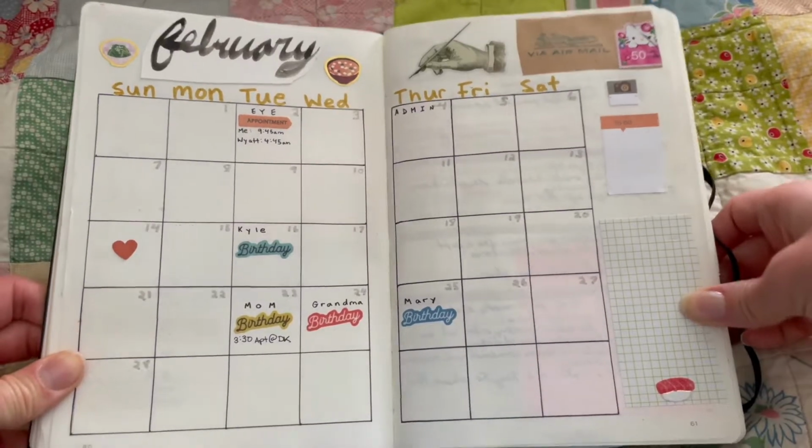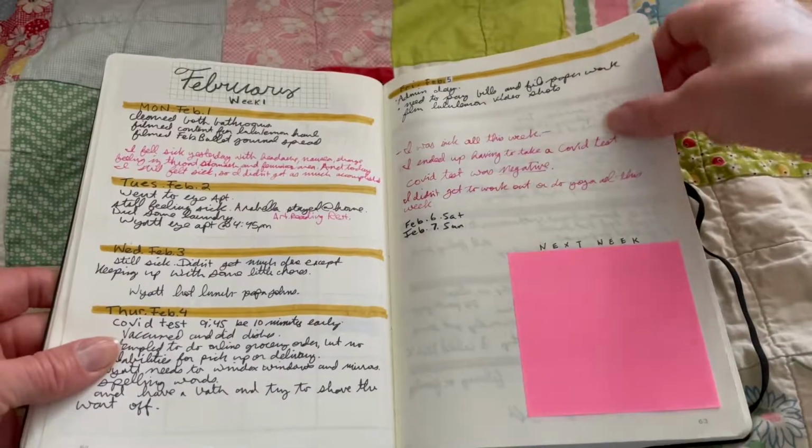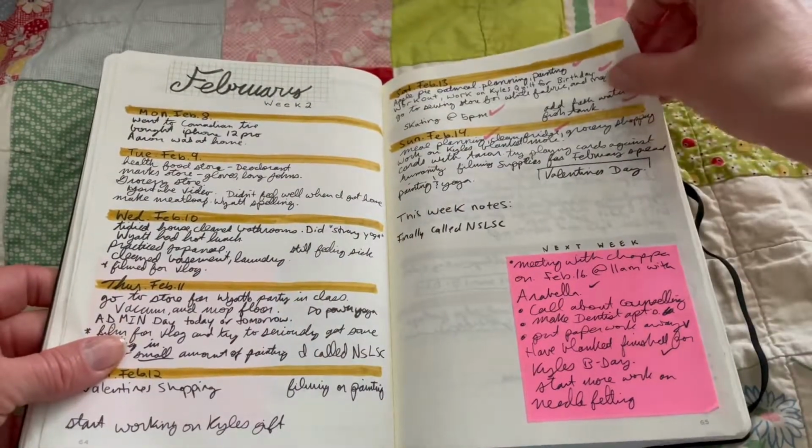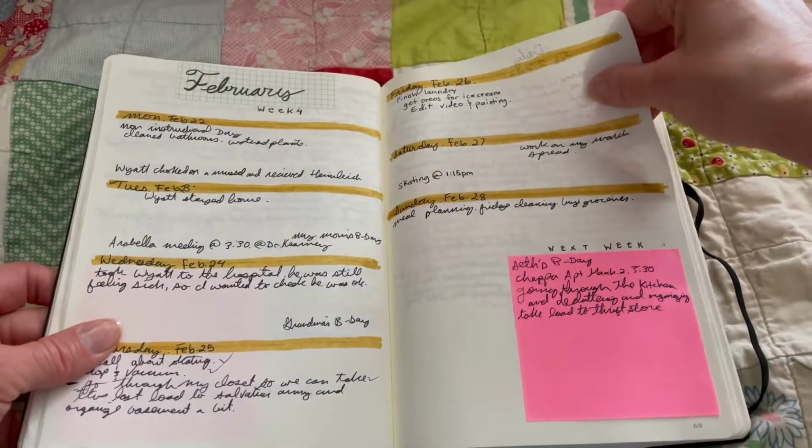I love this February month spread. I love how everything is placed in all the colors that I decided on. Here are my weeklies, and as you can see, I only kept up with a couple dailies and then did a February review.